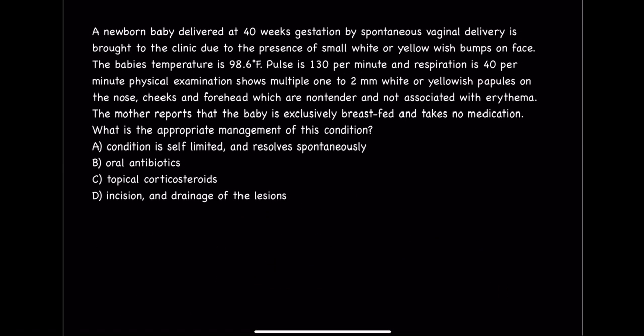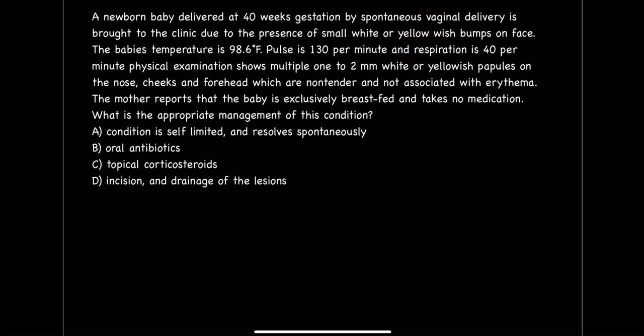So if we go back to the question, right? A newborn baby delivered at 40 weeks gestation by spontaneous vaginal delivery. So this is a newborn baby. Start off with there. So this condition is based off birth. Is brought to the clinic due to the presence of small white or yellowish bumps on the face, right? So we talked about white bumps on the face, and that seems to be milia, right? You may be confused by yellowish bumps on the face as well.